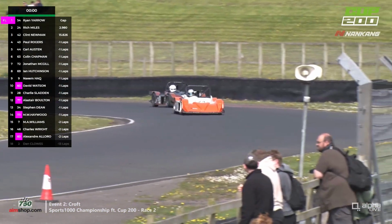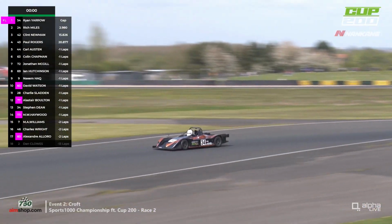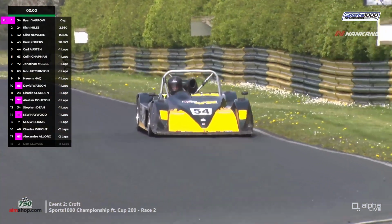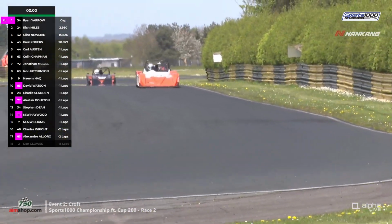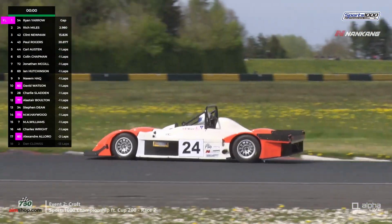So we've got the same situation as yesterday, where Ryan Yarrow's going to have to go on and do another lap. We did get the result wound back to the correct point yesterday in the end. I suspect we'll have to do the same again today. Let's hope there's no major dramas on this extra lap anyway, that we possibly didn't really need with the tightness of the timetable today.